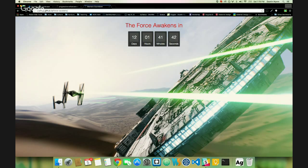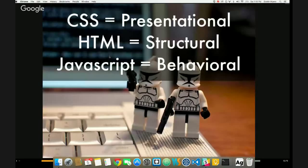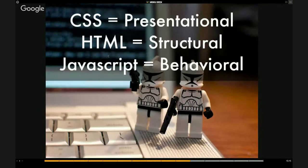Like he was saying, the font size, the actual font that we're using. You can make bold font, italics, a whole bunch of things. All of that, the presentational part of this page, is the CSS. So HTML now is the structural, right?